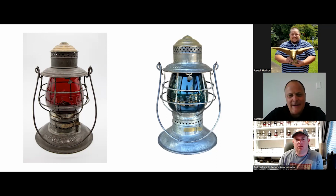interpret green today. So as far as Rio Grande lanterns go, 2 of the most amazing lanterns, in my opinion, that you ever get a chance to hold or see. Just incredible, and to think what was going on the Rio Grande during that time frame is just mind-blowing.